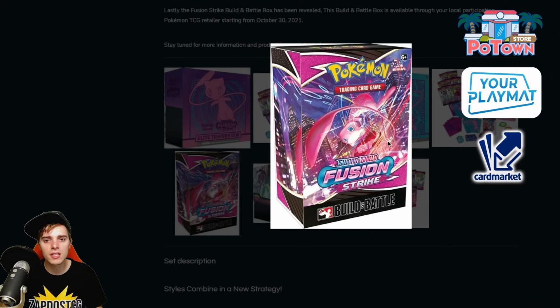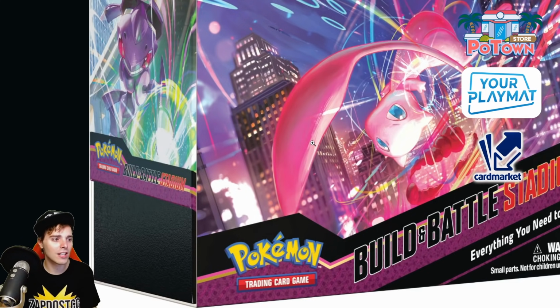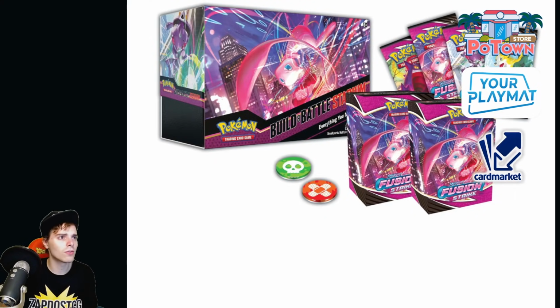This is going to be the pre-release kit. It will of course be available, I think, at the latest in August. So 14 days before the release of the set, there's going to be pre-releases during those weekends, and you're going to have, of course, this. And there's also the Build and Battle Stadium. Reminds me of the days of Blaziken versus Gardevoir back in the day, so very interesting.